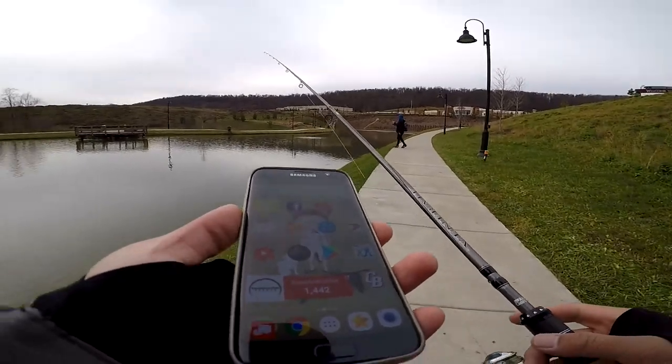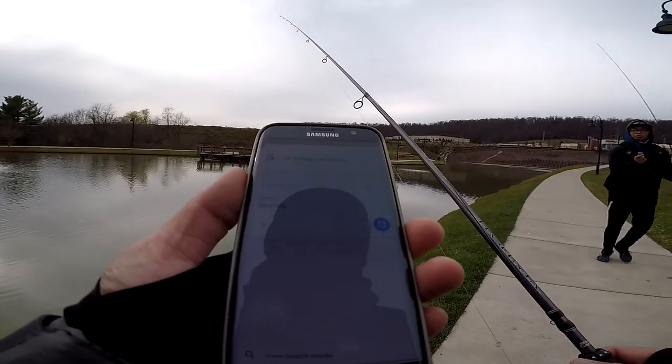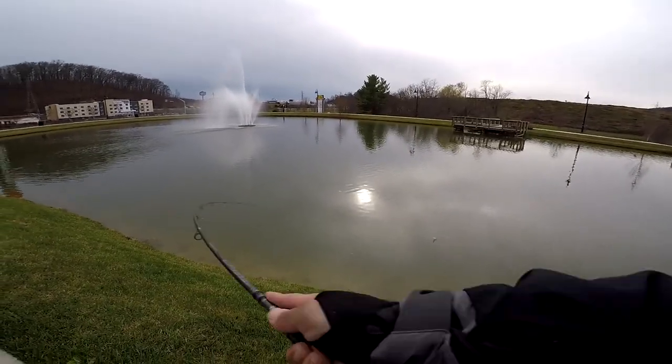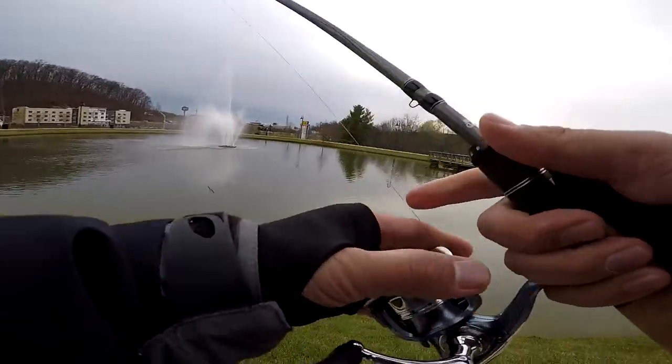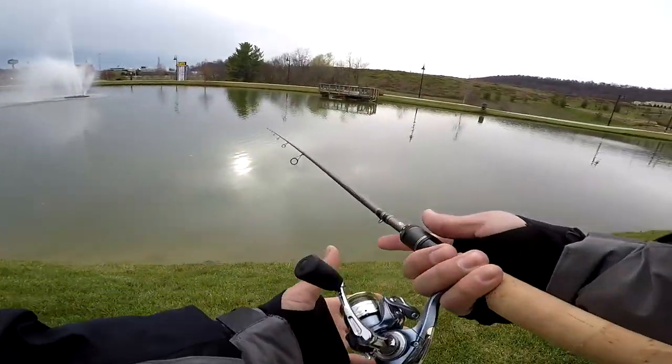Okay, let's start the timer. Okay, Google, 30 minute countdown. All right, let's go. Artificial time, let's go. Oh, I just had a strike. So I gotta jerk it fast. I think the key is to jerk it fast for the trouts.